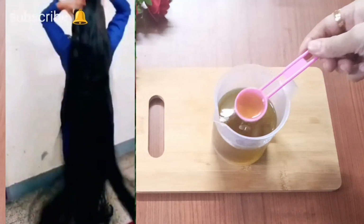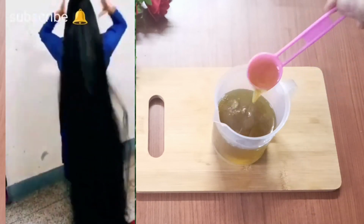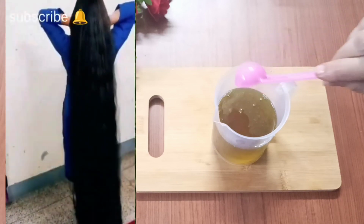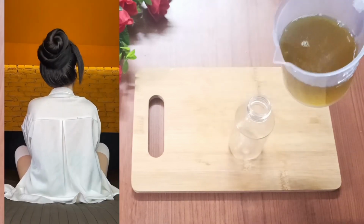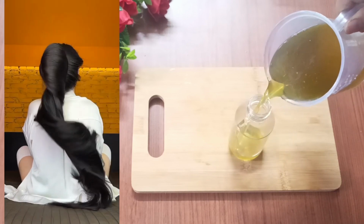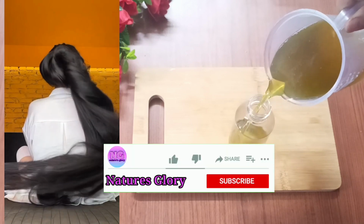Friends, we will introduce you to this remedy today. How will you prepare today's remedy and how to apply it? Please watch the full video for this. You can give growth to your hair even without doing any hard work and make your hair soft very quickly, make hair silky and shiny, as well as stop hair fall rapidly.